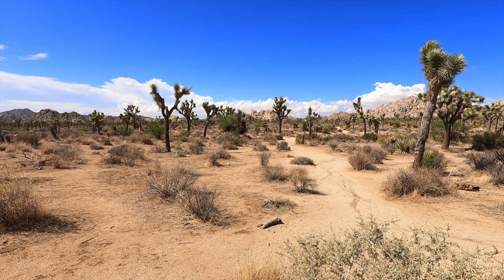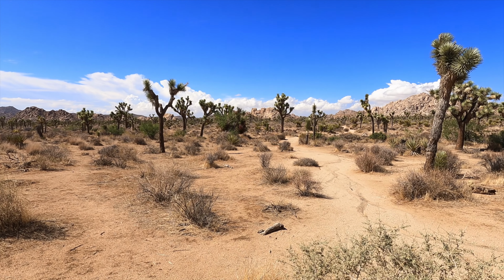And number three, Joshua Tree just so happens to be one of the best vacation destinations during a global pandemic because you're literally in the middle of a desert with no one around you. It was the perfect vacation spot to go during these crazy times when everyone was cooped up in their little apartments and they needed some space.